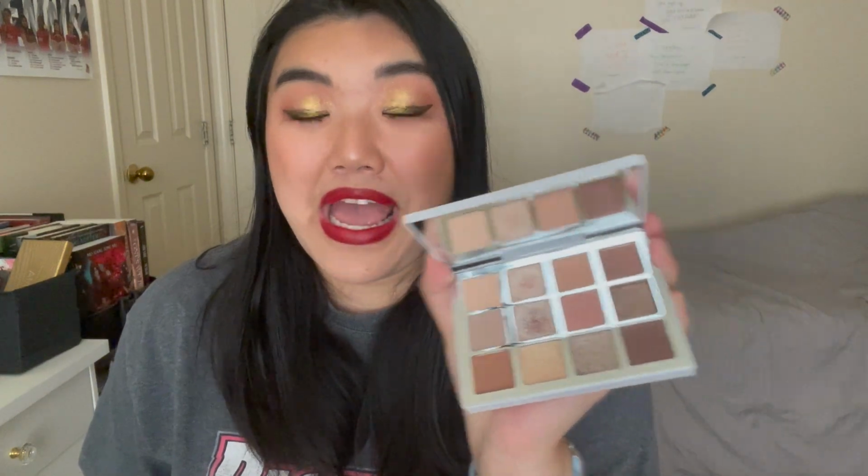But yeah, I just prefer this formula. I do love the mattes in the Cosmic Beauty palettes, but I just can't let this one go. This one's got to move on to the next round. I am not looking forward to either of these last two pairings.